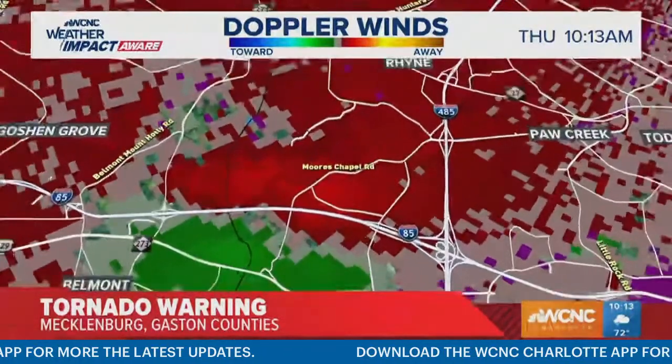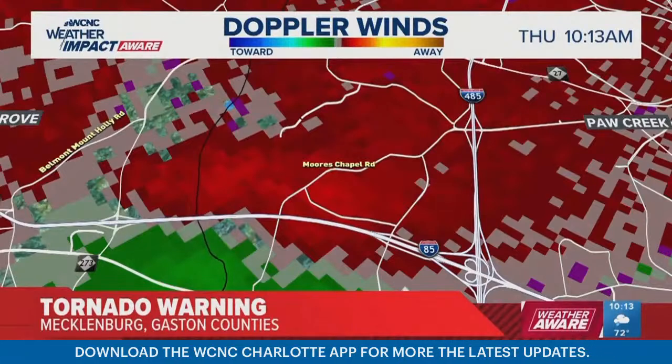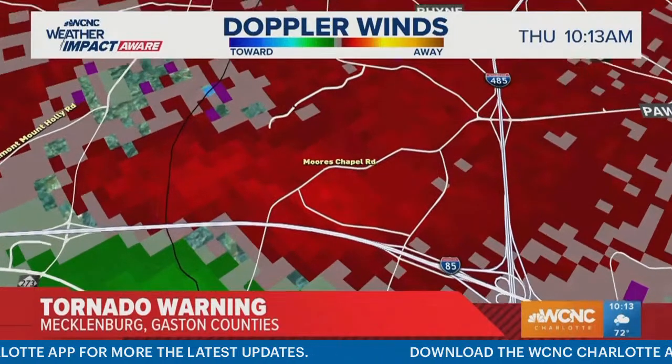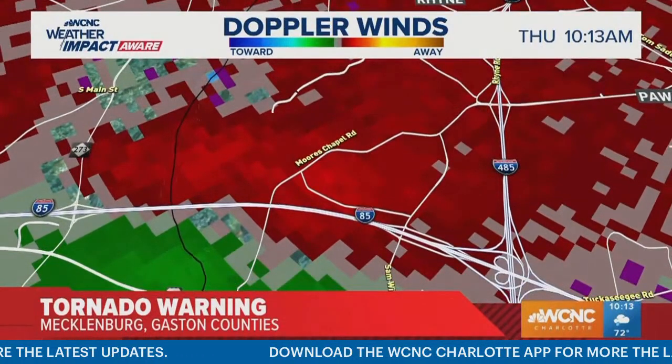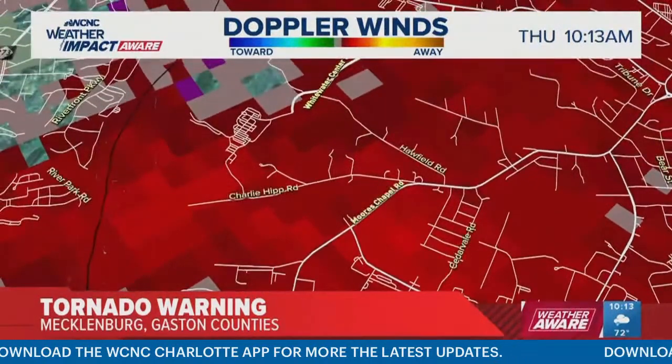Yep, and we still see some pretty strong winds. It could be a lot stronger, I'm letting you know that. Usually when you have these blaring, bright, almost neon colors, that's where you have a much stronger potential for a tornado, but this definitely has rotation written all over it. So Moore's Chapel Road is where we have the biggest concern for the time being.